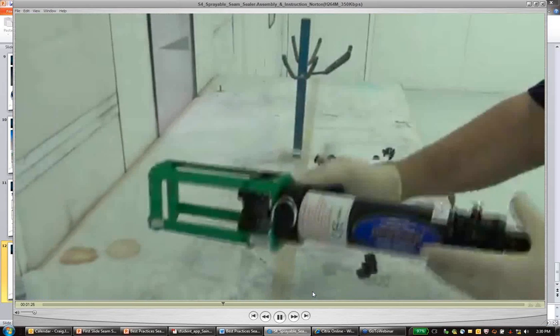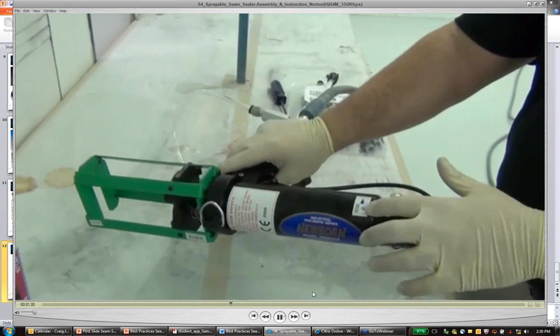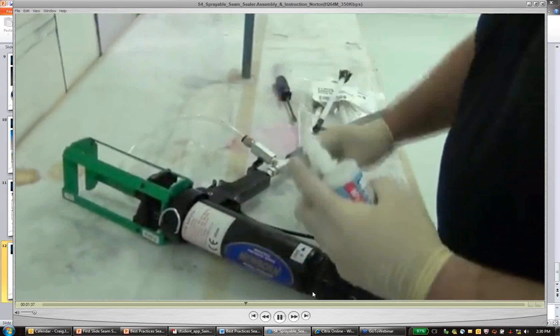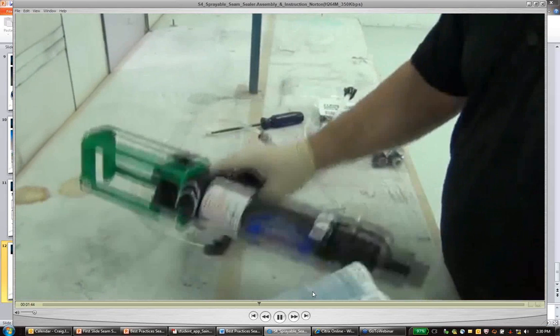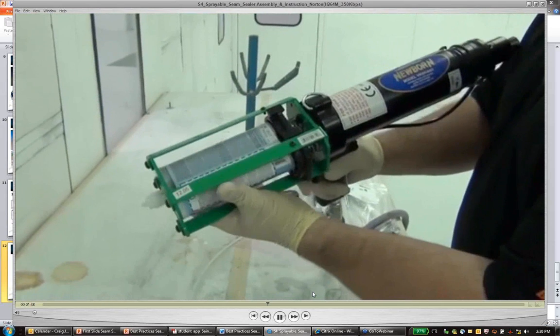So hook up the airline to the gun. We'll also want to make sure the button on the pneumatic gun is pointing toward reverse air, so when we pull the trigger, the plungers will go back. With the cartridge, just a simple flathead screwdriver. Pop that right off. And you load the cartridge into the gun.